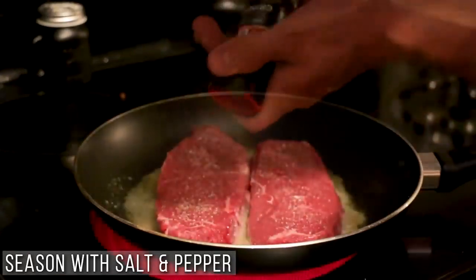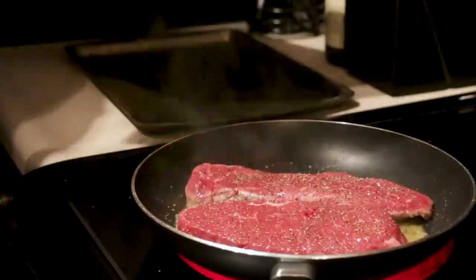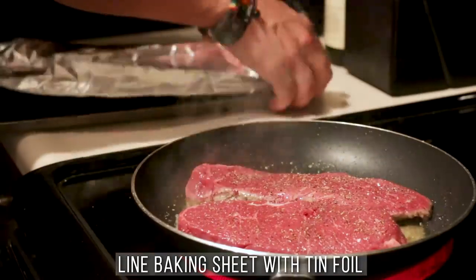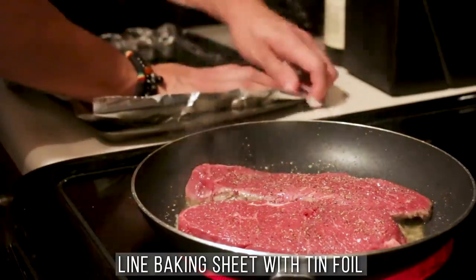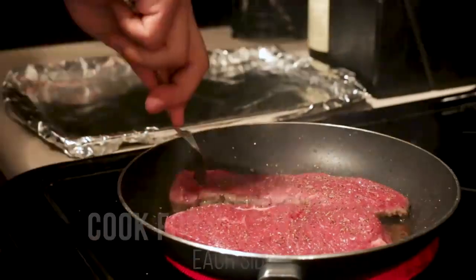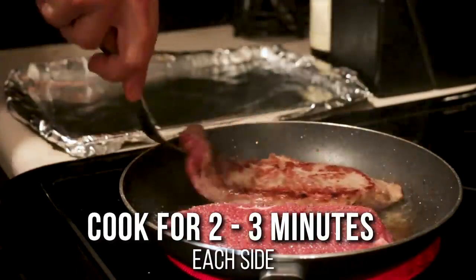and it's only gonna cook for about 2 to 3 minutes per side. As this cooks, I'm going to get a cookie sheet right there, and I'm just gonna put some tin foil on it. I use tin foil, and sometimes I use foil roaster pans. It just helps speed up cleanup time. I don't have to clean up as much stuff, don't have to wash as many dishes, which is always good.